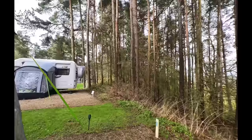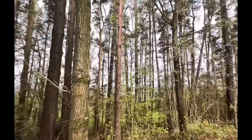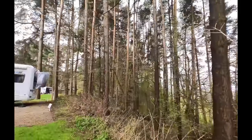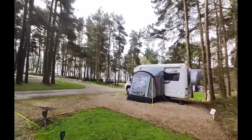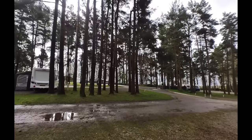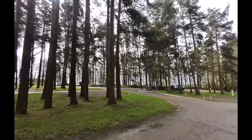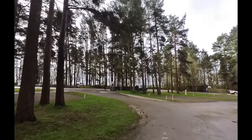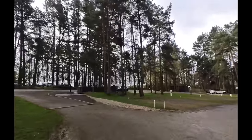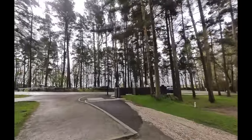Right, so we're on pitch 13. See there, decent view of the lake, if it weren't for the trees. So I have turned a wind noise reduction on, whether or not it'll help, I have no idea. As you can see, there's a lot of trees here.